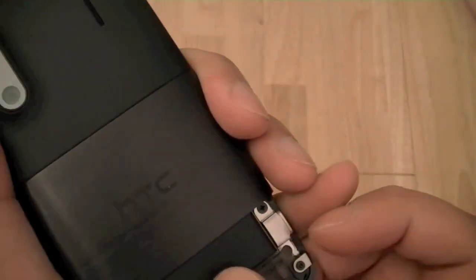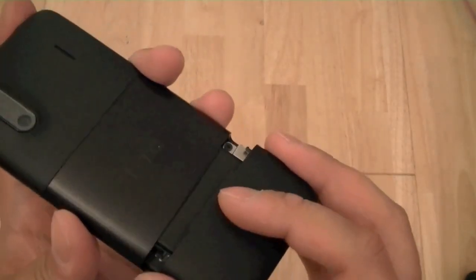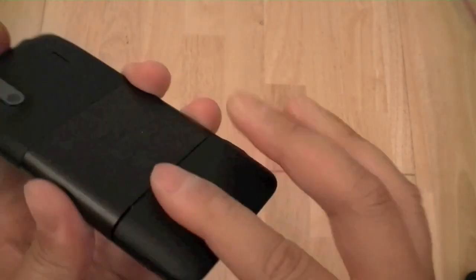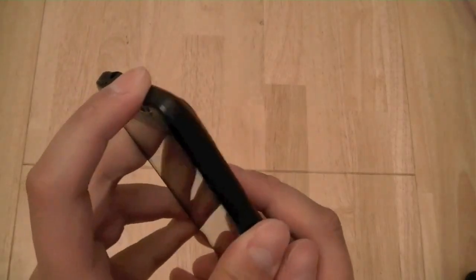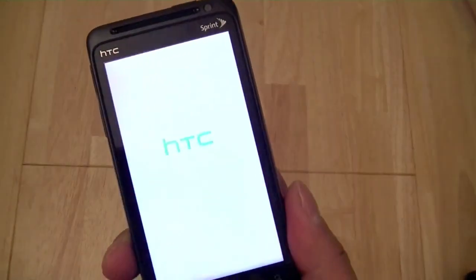This phone is a world 3G, 4G phone. In the US, it will work on Sprint's CDMA EVDO network on 3G or 4G WiMAX. Abroad, it will work on GSM and HSPA networks. Let's go ahead and power on the phone.